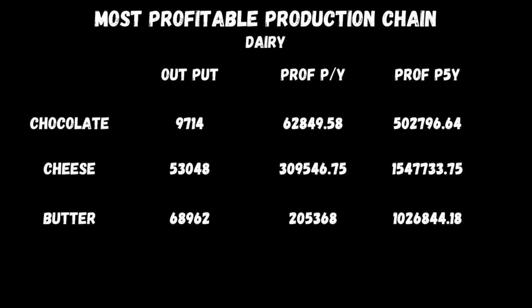Now with the dairy, I do need to put a little bit of an asterisk on the chocolate again. It requires milk and it requires sugar. You need to plant your fields in a proportional way, because you can't just do all one. You need to put the sugar down, and you also need to put the grass down to get your milk. So that's why the chocolate is quite a lot lower than the cheese and the butter. That may have been a mistake on my part, but that's something you need to keep in mind if you're going to be doing the dairy.